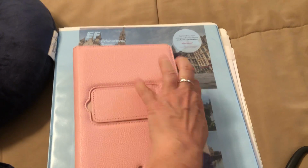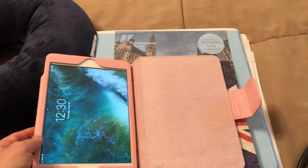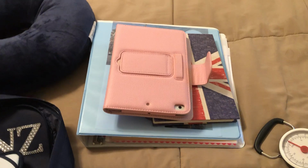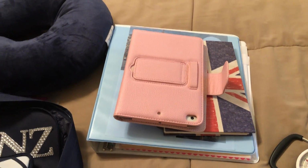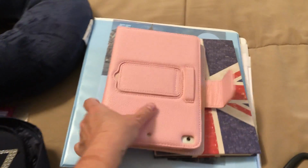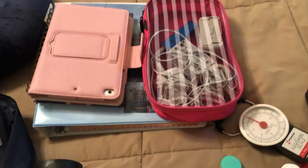This is my iPad right here that I will download some movies, some shows. It's all charged up, ready to go. I'll bring my iPad, but chances are I probably won't even use it, because the airplane usually has a whole bunch of movies and shows that you can watch, but I'm bringing it anyway. Okay, here's my electronics bag that I told you that I was going to bring.